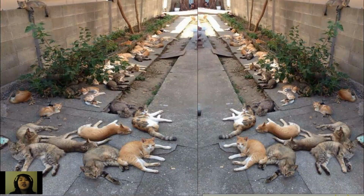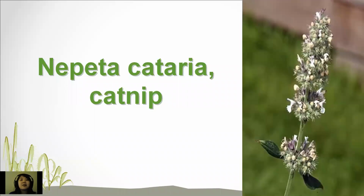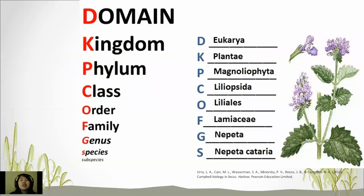And if we take a look at this photo, we can see all the cats are laying around a type of plant. Let's go find out what type of plant it is. Nepeta cataria, commonly known as catnip or catmint. The full taxonomical classification of Nepeta cataria is domain Eukarya, kingdom Plantae, phylum Magnoliophyta, class Liliopsida, order Lamiales, family Lamiaceae, genus Nepeta, and species Nepeta cataria.